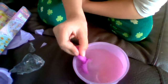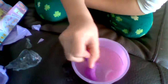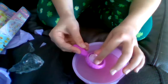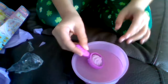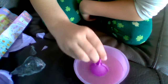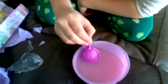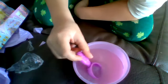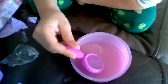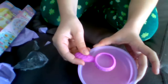Okay, so it didn't come out yet, but this is what it looks like right now. Okay, I'm just gonna keep my eye on this because I don't know where. What? Oh my god, guys! Now it looks like milk. Look, guys, it looks white. I know it looks pink to you guys, but look, it looks white.